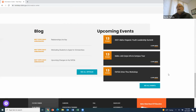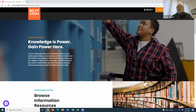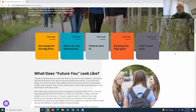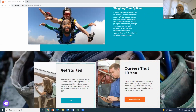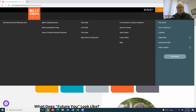We do have a good calendar on the very bottom, but for example, as I said, that is the information center. For high school students, we have broken down resources by grade levels, and I'll show you a little bit about that. We also have the types of resources that encourage students to look at some of the other options, and even try to decide: do I want to go to college now? Do I want to go find a career first and then go to education? At the bottom of each of the pages, you'll see an extensive list of resources.